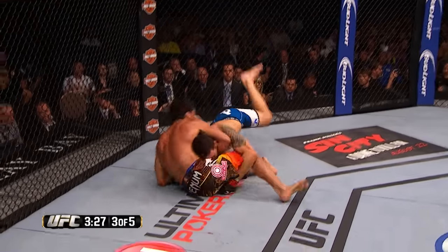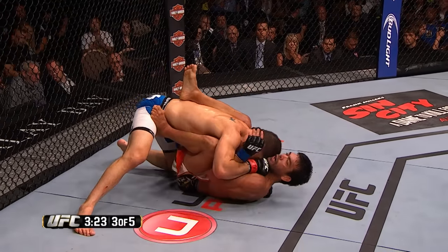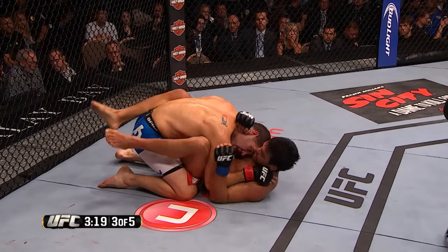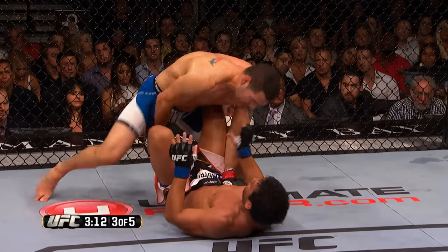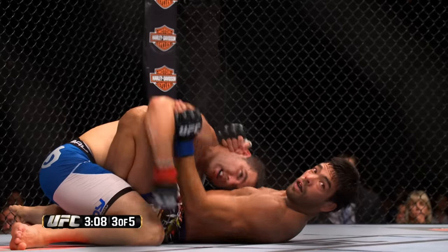Not that time. Big takedown for the champion. Second of the fight for Chris Weidman, right into the guard of Machida. Machida with his feet on the hips, see if he can push off. As he pushes off, he's got to be careful about Weidman's leg attacks.